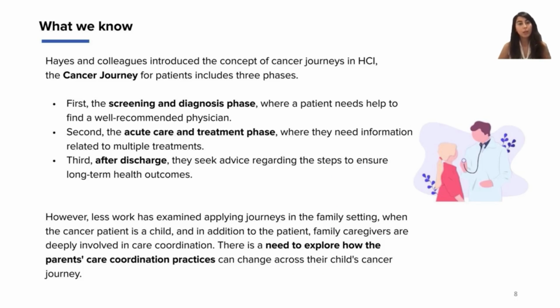Existing HCI work suggests that the cancer journey for patients has 3 phases. First, the screening and diagnosis phase, where a patient needs help to find a well-recommended physician. Second, the acute care and treatment phase, where they need information related to multiple treatments. Third, after discharge, where they seek advice regarding the steps to ensure long-term health outcomes.